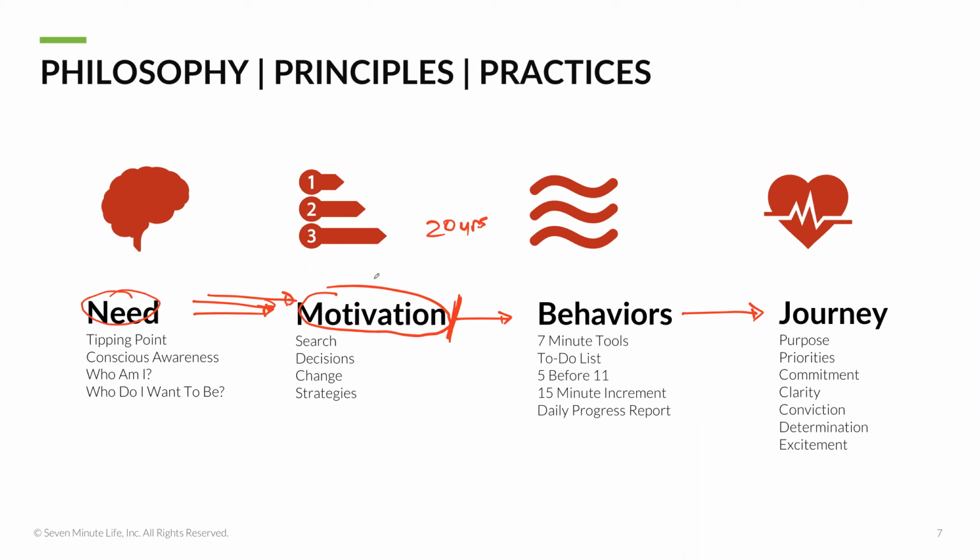So knowing you have a need is a great place to start, and being motivated is an even better place to start. But we have to move to where the caveman was, where it became so painful that he went out of the cave into the blazing winter and got food for his or her family. So the need is there, the motivation is there, but where do you really find the tools to change the behavior?